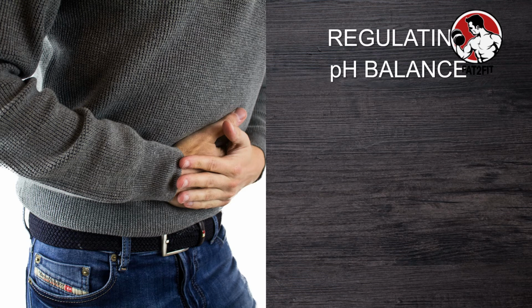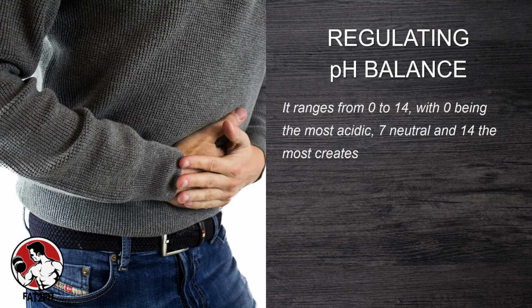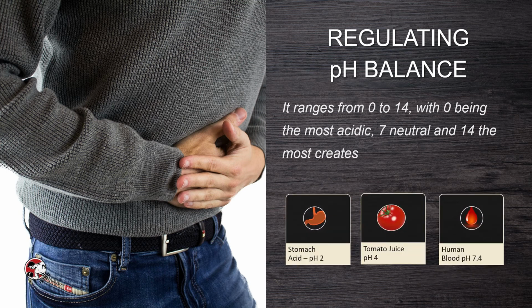Number 5. Proteins play a vital role in regulating the concentrations of acids and bases in your blood and other bodily fluids. The balance between the acids and bases is measured using the pH scale. It ranges from 0 to 14, with 0 being the most acidic, 7 being neutral, and 14 the most alkaline. For example, stomach acid has a pH of 2, tomato juice has a pH of 4, black coffee pH 5, and human blood pH 7.4.